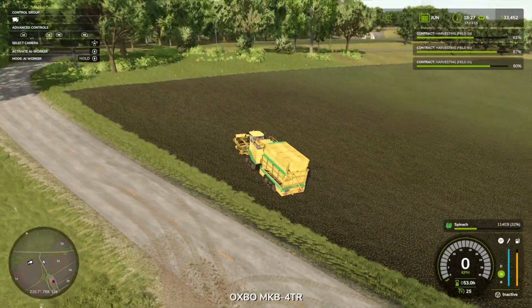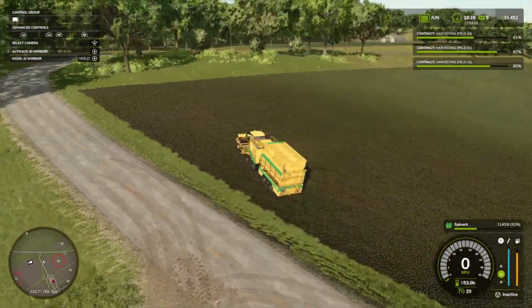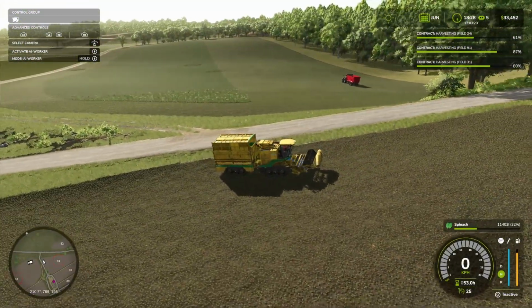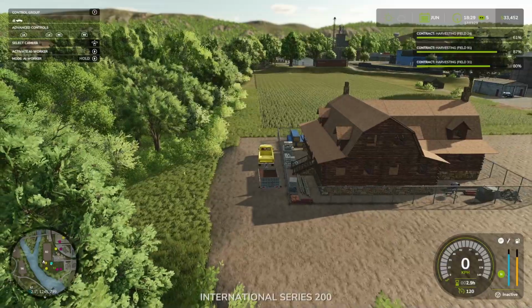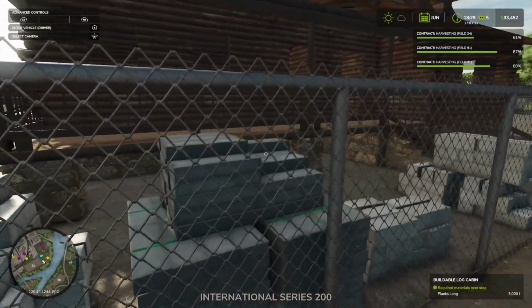Right, and then this is the harvester that is finished, and hopefully we'll have time to drive that ourselves and help out on that field over there. They're right across the road from each other. Right, let's get back to this now. Let's have a look and see. I think all these are finished now.